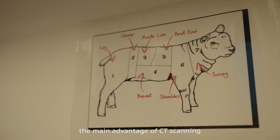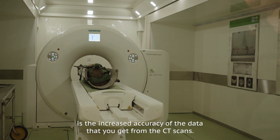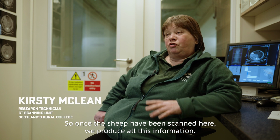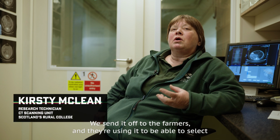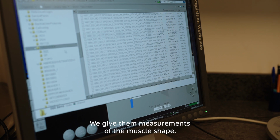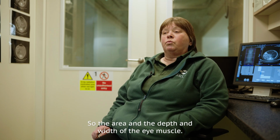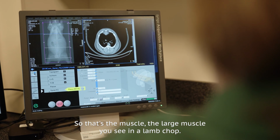The main advantage of CT scanning is the increased accuracy of the data that you get from the CT scans. So once the sheep have been scanned here, we produce all this information, we send it off to the farmers, and they're using it to be able to select rams which they can use to breed better lambs in the future. We give them measurements of the muscle shape, so the area and the depth and width of the eye muscle, so that's the large muscle you see in a lamb chop.